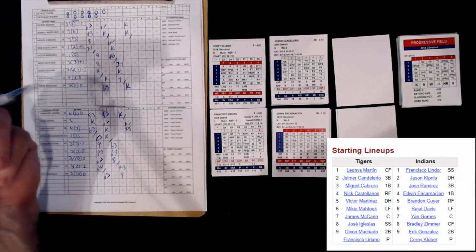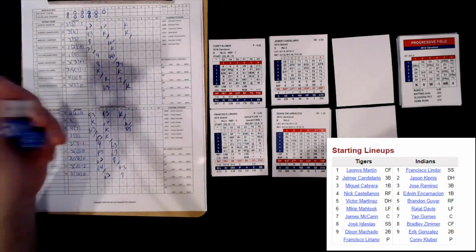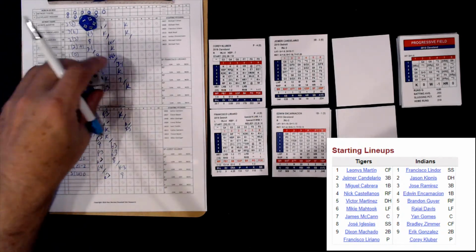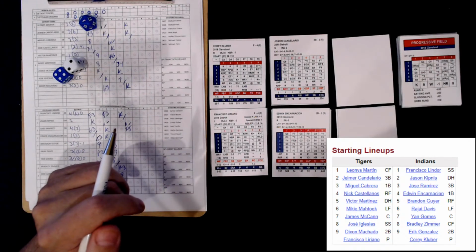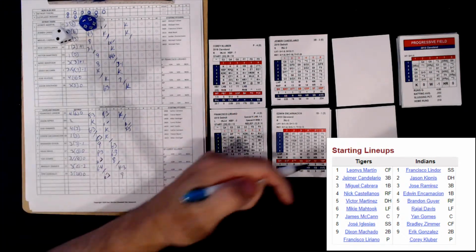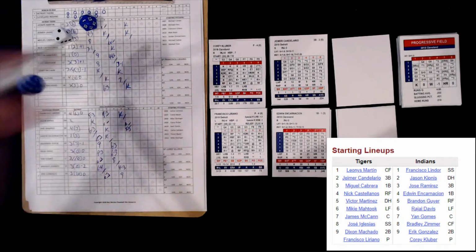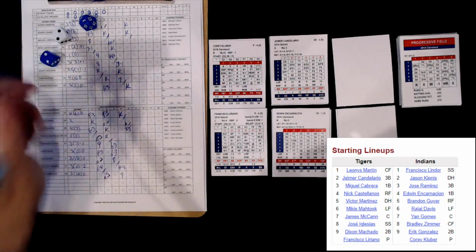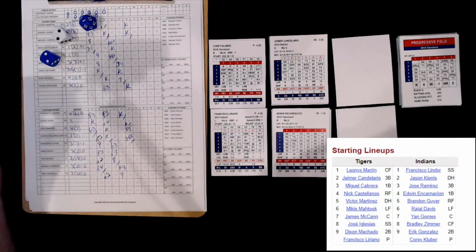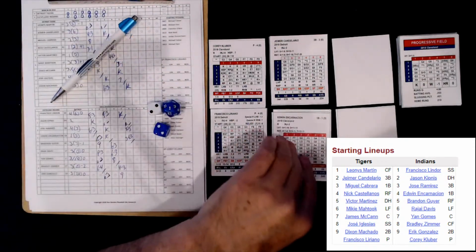Edwin Encarnacion. 2-6. Ballpark chance. Oh boy, here we go. Ballpark. Progressive Field. 42. And that is going to be a ground ball to first. It could be a double play. 3. No adjustment. No adjustment. 3 or less, they got it. It is a 3-6-3 double play. We go to the 7th. Still no score here. Beautiful Cleveland.